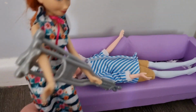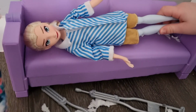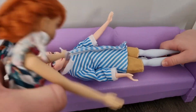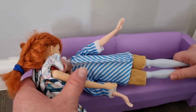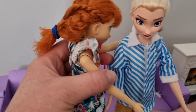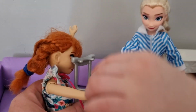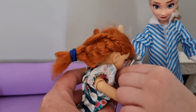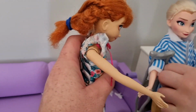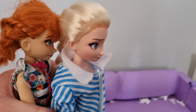All right, here are the crutches, Elsa. I'm going to help you up, okay? Oh, I can get them. No, you're not going to get them. I'm going to help you up, and then I'm going to help you put them on. Come on, stand up. Oh, okay, try and stay still. Oh, look at you shaking. Get this. Put your arm in. That's it. Let me get the other one. Okay, you've got the crutches.